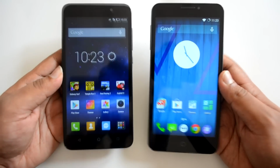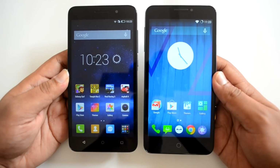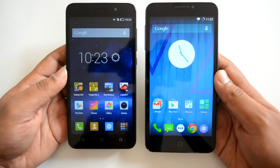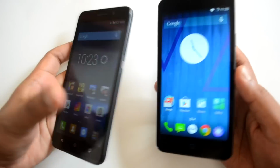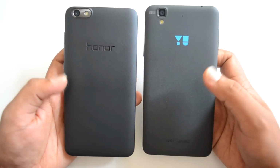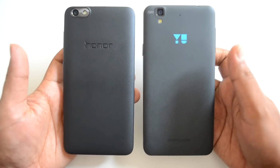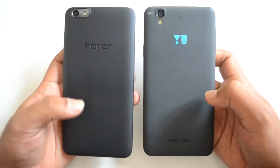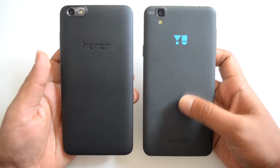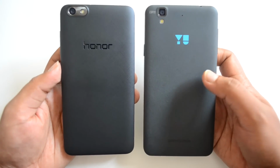Design wise, you can see they are almost similar. The size and the dimensions of these two devices are very similar. Both have a 5.5-inch HD display on the front panel. The rear panel has a matte finish and a 13 megapixel rear camera. There is an LED flash. Although both these devices have a matte finish, we would say that the Honor 4X has a slightly better build because it has a textured finish, while the Yu Yureka has a matte finish. But the build quality on the Yu Yureka is also pretty good.